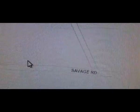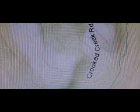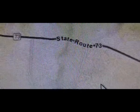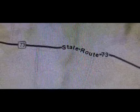We're getting hotter. We're moving up Savage Road. There's Frump Lane, like Frump rhymes like Trump. Your Seaman Road again, like your pirates. Crooked Creek, we're getting closer. It sounds like Hillary's been here. Here's your Wallace Road, like Wall Ace. 73, you know, 7 plus 3, 10. 10 is CDC in the Gematria, equals CDC.